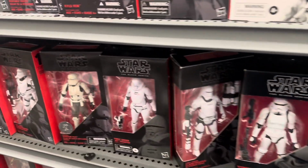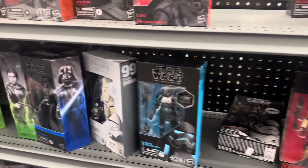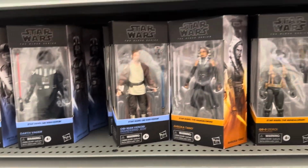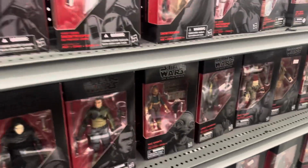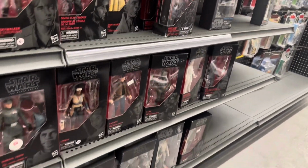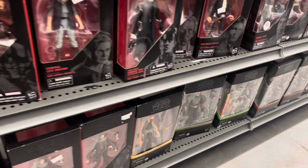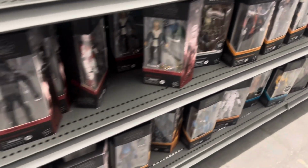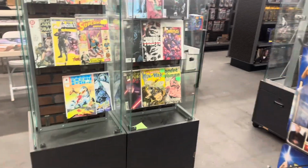Yeah, definitely some cool stuff. I'm just kind of going through row by row. Yeah, it's definitely got some nice stuff here. Pretty much anything you could want in the Black Series they have. Even some of the higher end items which I showed earlier, like the Clone Wars, Obi-Wan, figures like that. Anakin from Episode 3.